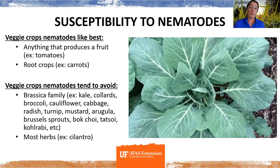So not all vegetable garden plants have the same susceptibility to nematodes. Nematodes generally prefer plants that produce a fruit or a root, aka sugar. They like things that have some sweetness involved. So like carrots, beets, tomatoes, peppers, those sorts of things. Nematodes don't, however, tend to like most of the greens that we eat and most of the herbs that we eat, which is pretty darn handy.